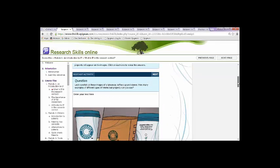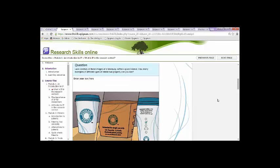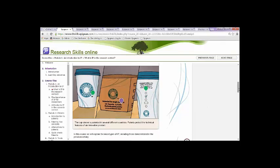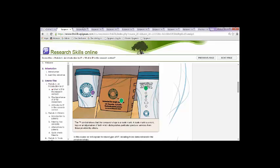So moving to the main screen content, the first activity on this screen is an example of one of the many interactive activities we use to help course participants learn. In the activity, participants are encouraged to study the example coffee cup and sleeve and make a note of the different types of intellectual property they can see. And then they can click to view some feedback to see if they are correct. This encourages participants to note down their thoughts, and it helps to keep the learning active.